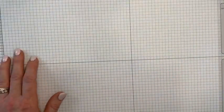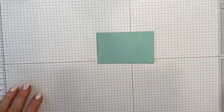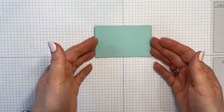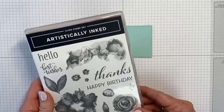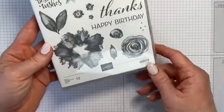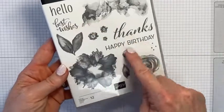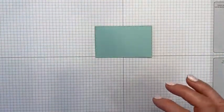So this ephemera pack is a great detail piece. I'm going to start off by bringing in a stitched rectangle. That's the words I'm looking for. And we're going to bring in the bundle that coordinates with that ephemera pack. So this is called Artistically Inked. It is carrying over to our next catalog, so it's a great purchase because not only does it have these really amazing watercolor images, but it has some really great all occasions greetings included in it.